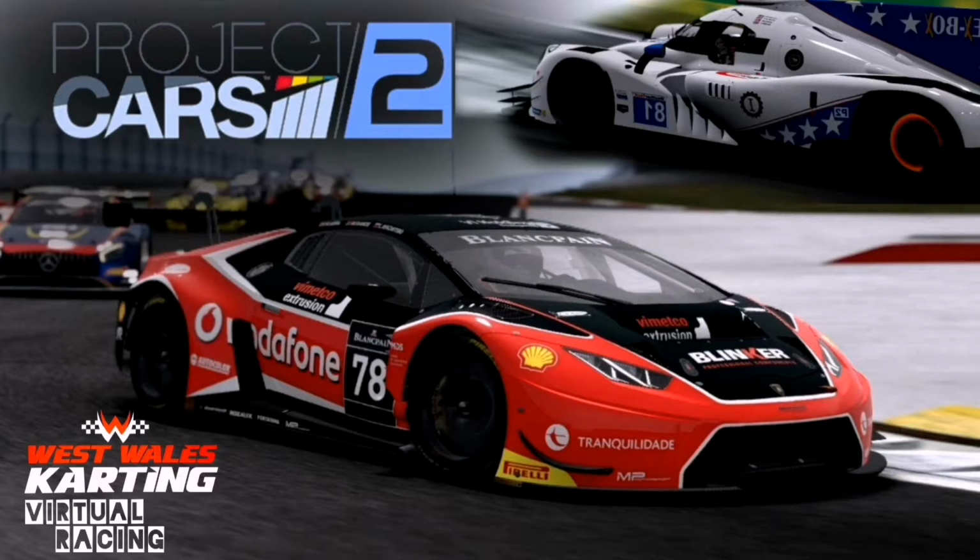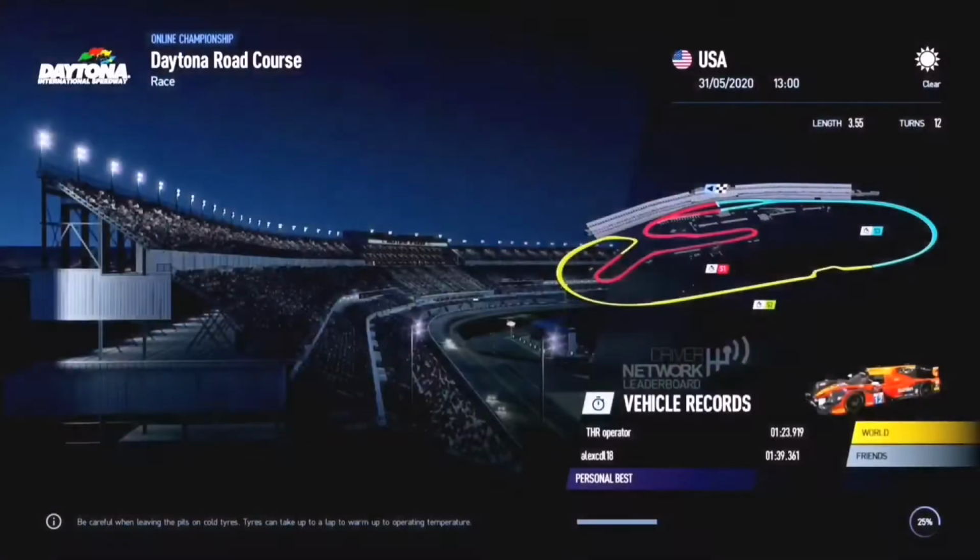It's 30 minutes. But anyway, we're going to be having two classes running side by side, LMP2 and the GT3 class as well. We've got 5 drivers in each class, so an even split, and it's going to be an extremely competitive field out there today, I'd imagine.